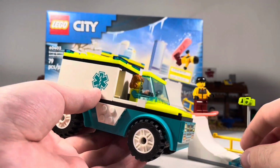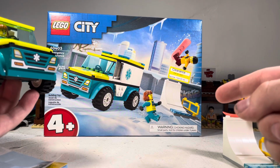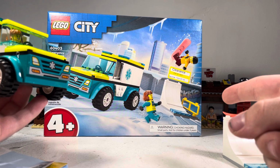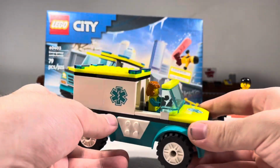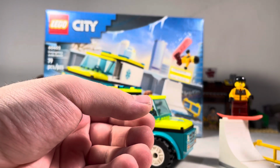But the weird thing is that this isn't just an ambulance, it's an ambulance that is helping a snowboarder, which means this takes place in a weird winter environment, or I guess it says a skate park back there. So it's just a very strange combination that feels kind of unnatural.